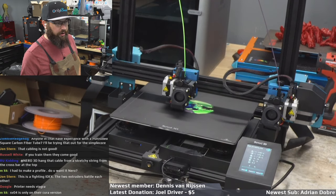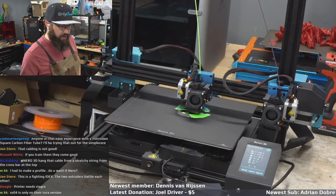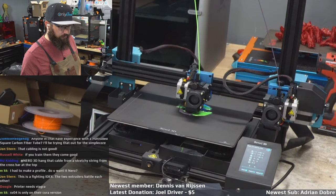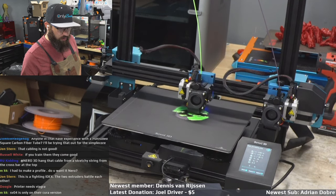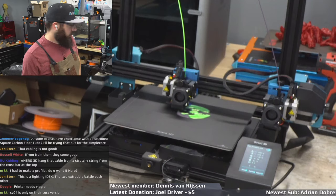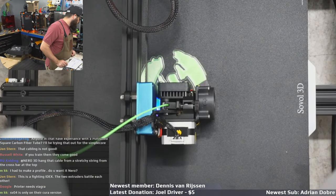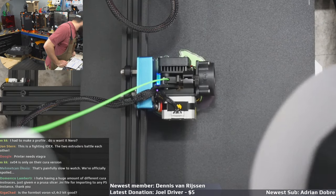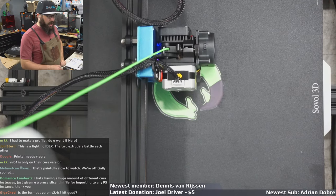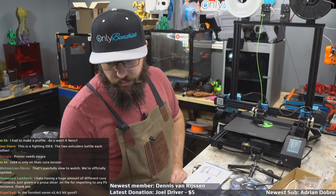Okay, yeah, I'm installing their Cura right now to find out what the default speeds and feeds of this thing are. Painfully slow to watch. I think we're on layer 2. It's a bed flinger. It's probably got some pretty conservative stock values.